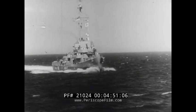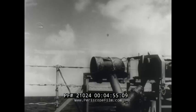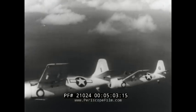Then Commander Knox of the Chatelain announces, "Contact evaluated as sub. I'm making attack." Almost simultaneously, both fighter planes sight the long, dark shape of the submarine running 60 feet below the surface and sing out, "Sighted sub."